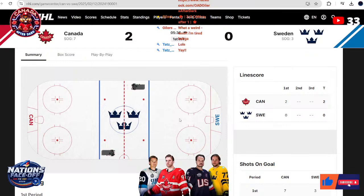So 3 shots on goal for Team Sweden in the opening period, outshot 7-3 in that opening stanza, as it turns out. They're going to have to be much better in the second period. I think the Swedes will look to get in on the forecheck a little bit more often, though they have to have the puck to certainly get to that point. But they're going to look to mount a bit more of an attack.